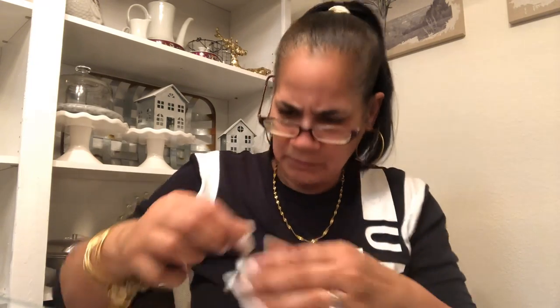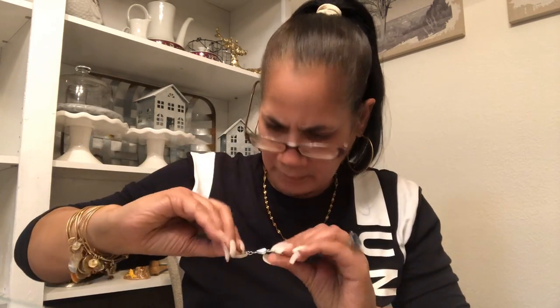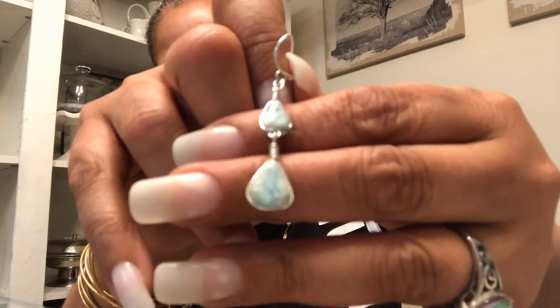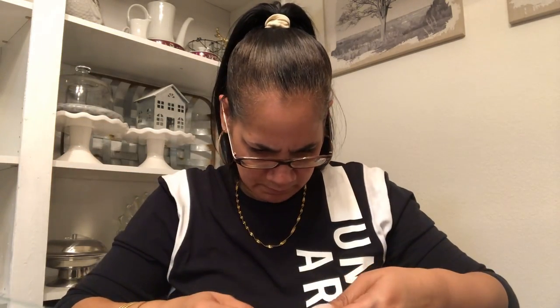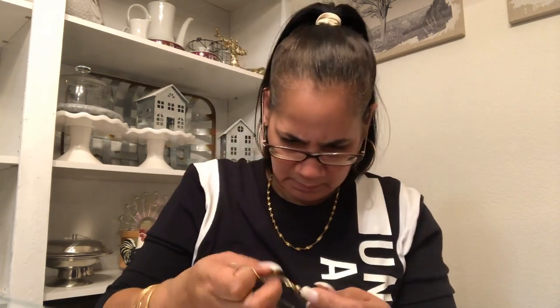Okay. Here's an earring. Let's look at that. It's a pierced ear. That is so pretty. Look at that. A little dangle. Pierced ear. A hook. And now this is plastic, but isn't that pretty and dainty? That's cute. Okay, we got a bunch of tangled stuff over here. I gotta be gentle with it.